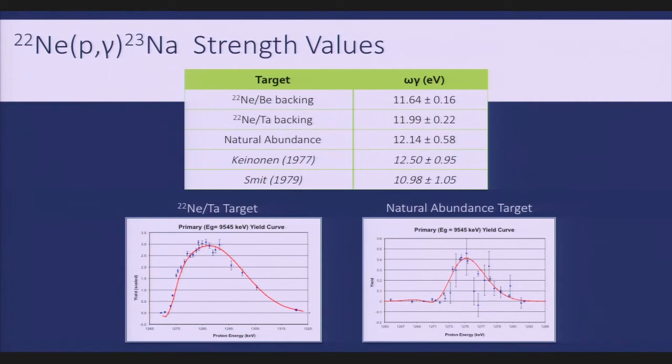So first, the neon-22, and we have various backings. We have three different targets with neon-22 in them, and they were in agreement with each other within the error bars. If you'll notice, this is still an improvement in the neon-22 over previous measurements, as we reduced the error greatly. We're typically using this middle number, as these two average out pretty closely to this middle number here at 12 eV plus or minus about 0.2.